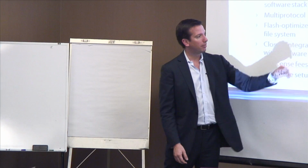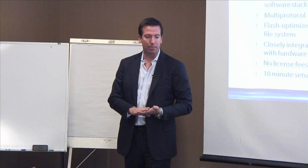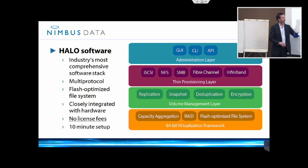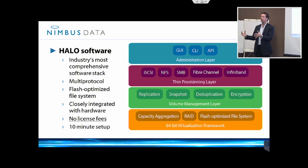Now, in our data management layer, we provide both synchronous and asynchronous replication. We provide snapshots. Also, inline deduplication, as well as inline encryption. All these features are selectable, so customers can create an encrypting pool in the Nimbus, a deduping pool, a replicated pool, or a pool with nothing if they like.